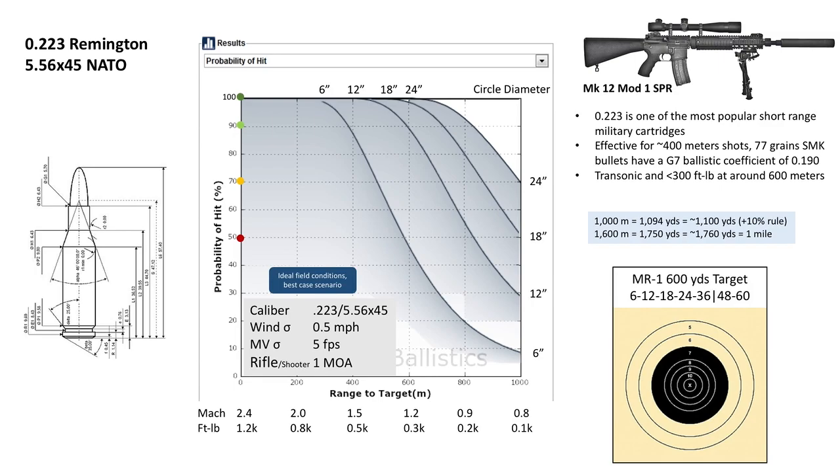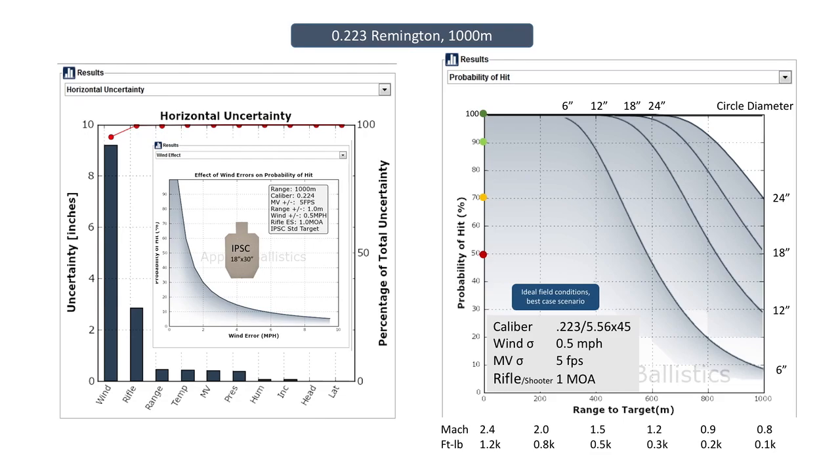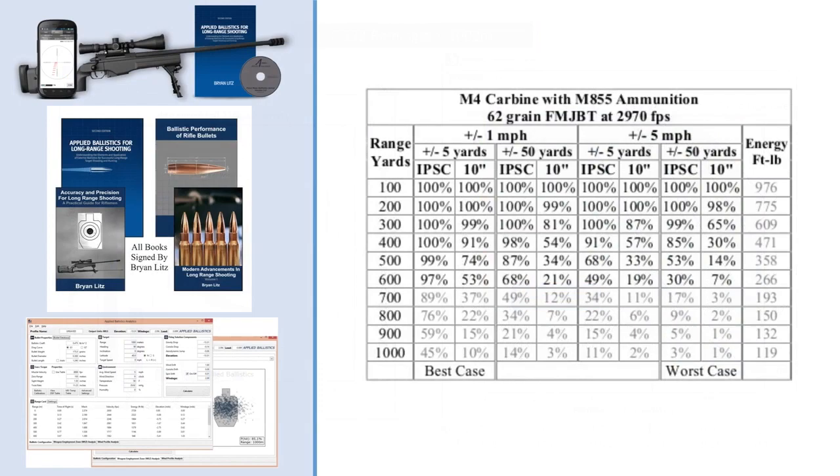If we can look now at the 223 Remington at 1,000 meters, and we are comparing the probability of hit and the horizontal uncertainty, putting them side by side, you can see basically that the wind has the biggest impact on the uncertainty. So the wind is a very big factor for this caliber when it comes to missing our target horizontally.